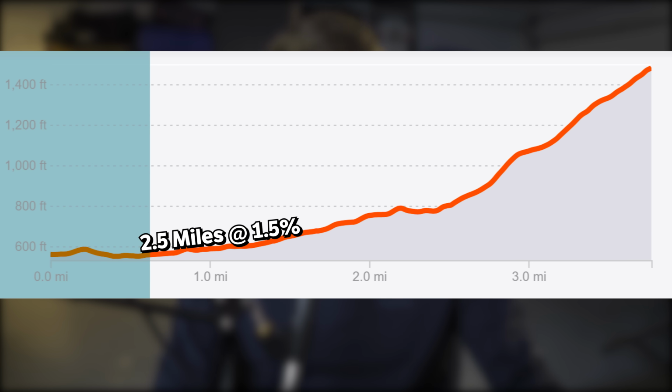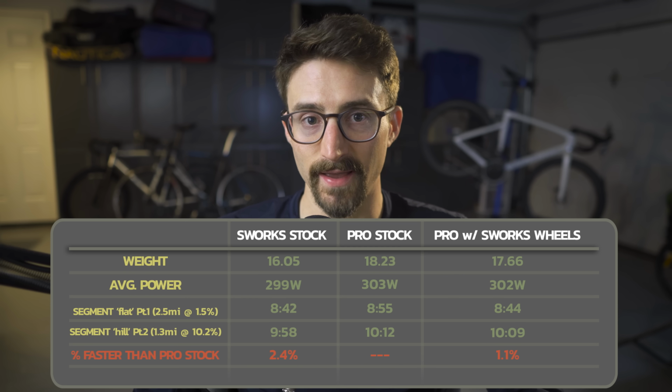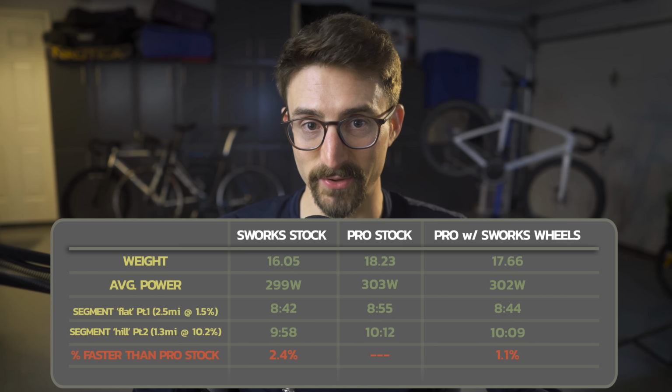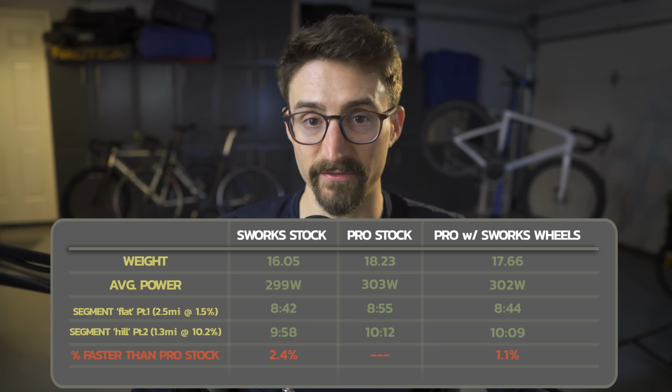The course, let's talk about that really fast. I'm going to break it up into 2 segments because the first half is flat at 1.5%, the second half is steep at 10.2%. That'll be important in a second, but without any further ado, the results in a fancy chart right here. The S-Works at $5,000 extra above and beyond the SL7 Pro is only 2.4% faster.